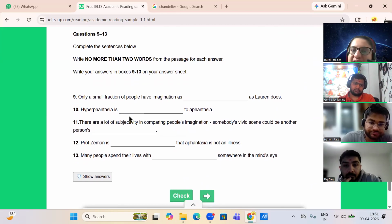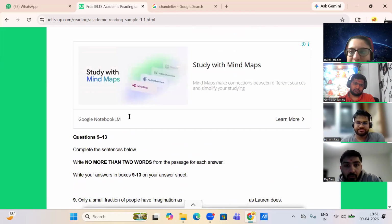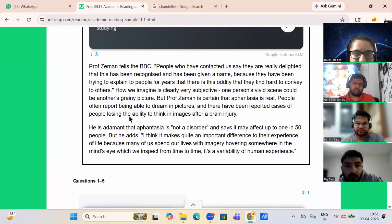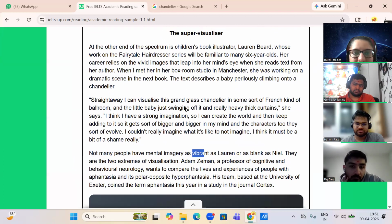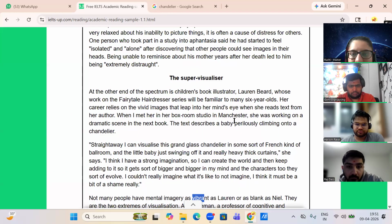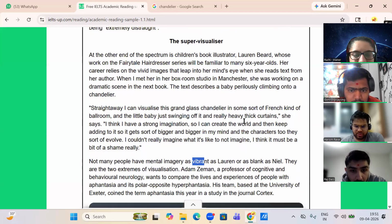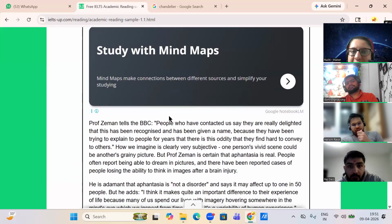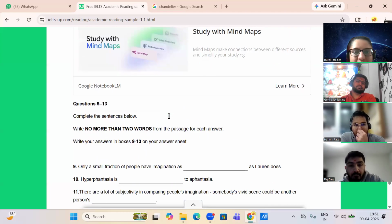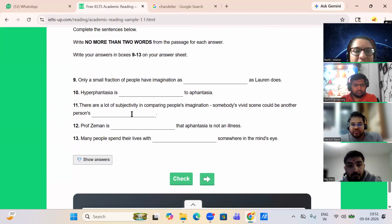Hyperphantasia is dash to aphantasia. Polar opposite. I think polar opposite. Where was the exact word? Yeah, the last paragraph. Aphantasia and its polar opposite, hyperphantasia. Very good, nice. Then we have, there is a lot of subjectivity in comparing people's imagination.